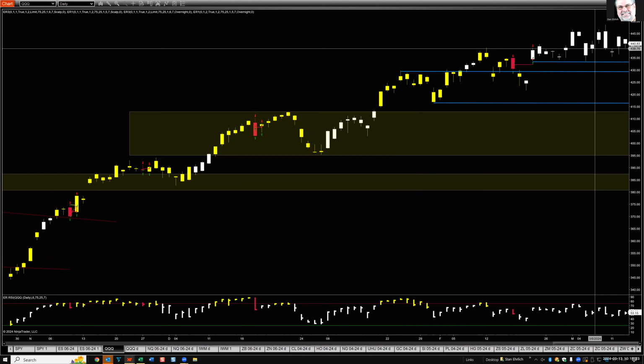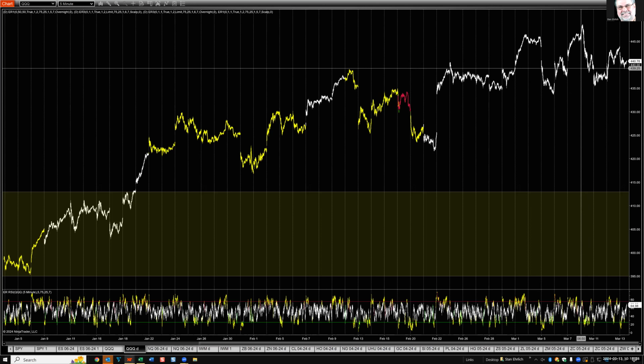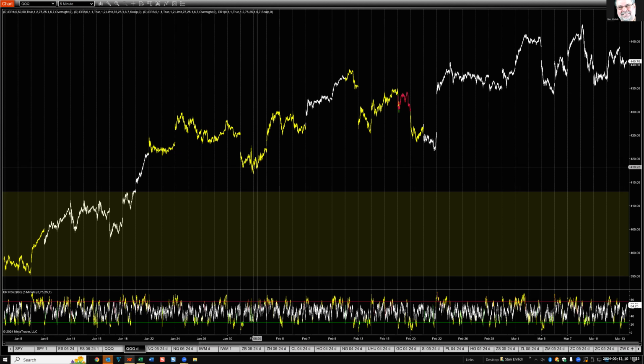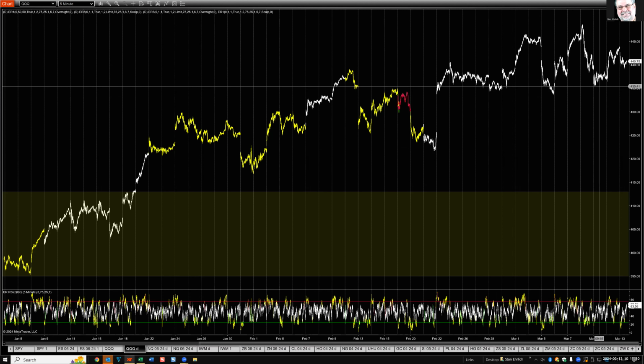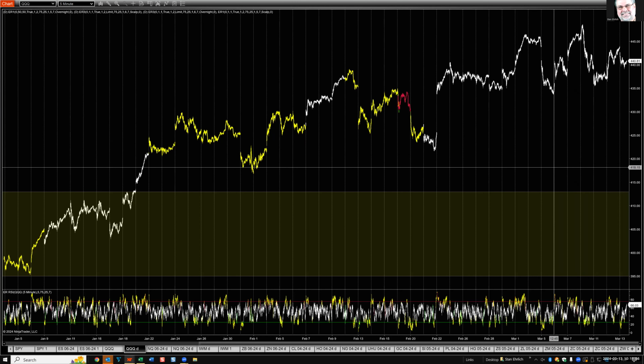Next chart's the QQQ 5-minute, and I'm looking at a couple of months of data here. You can see it goes up and it has a correction. It goes up to a new high and has that as a correction. It goes up to new highs. We haven't had the correction on that yet. But the point is, when we do, will it stay down and keep going down and make lower lows for a longer period of time? That's what I'm looking for, but I'm not really bearish. This is a larger and larger correction in a longer term bull market.